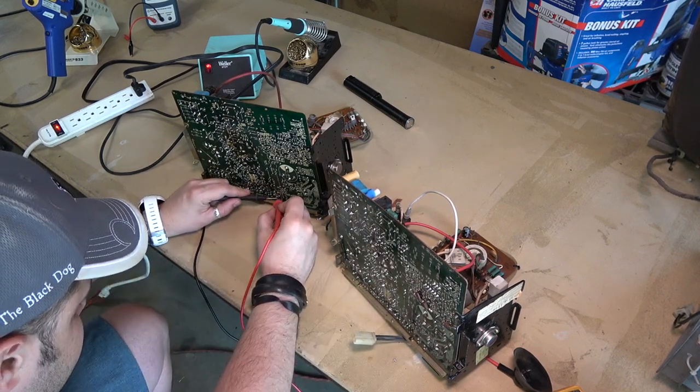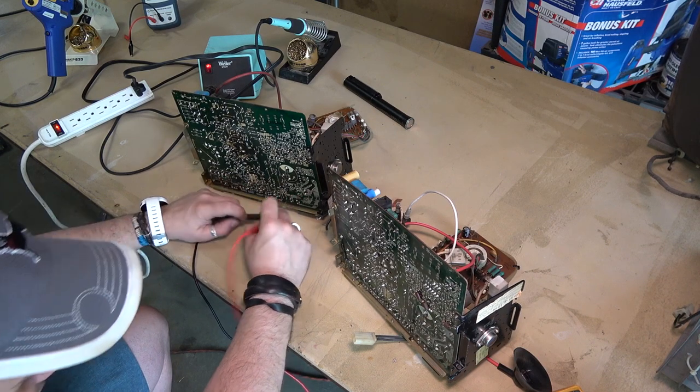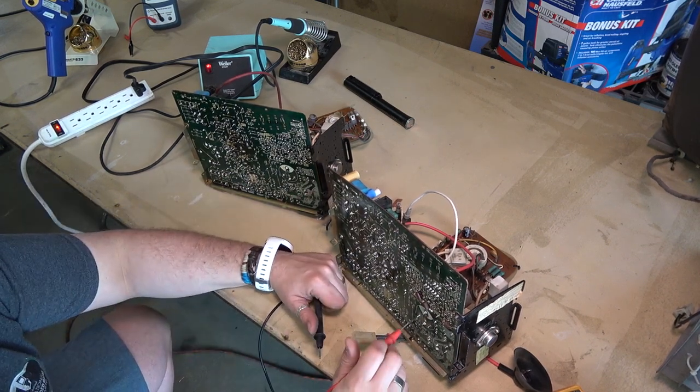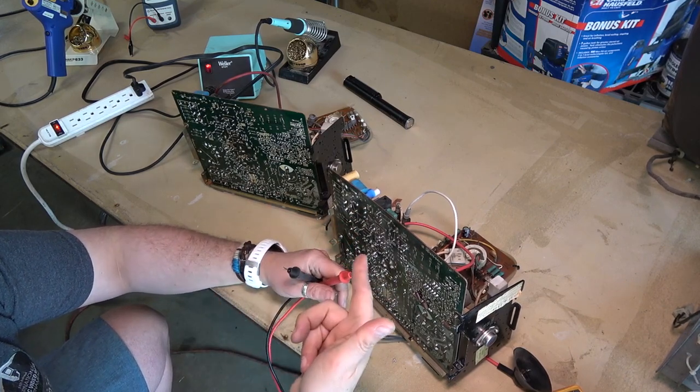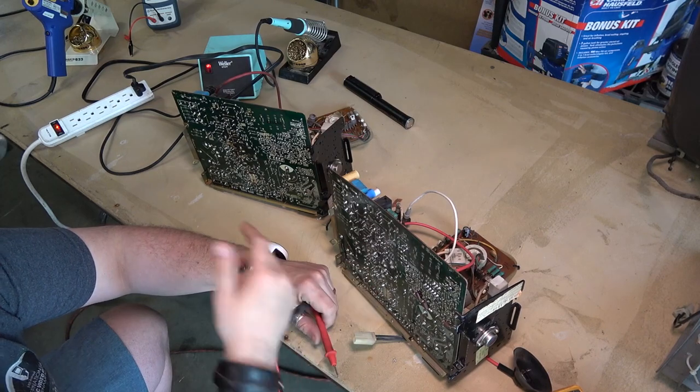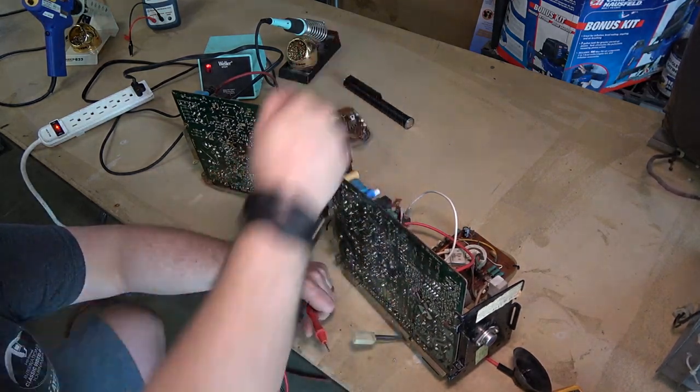Boy, all four of these. Yeah, something's wrong right here. And this makes sense, right? Vertical hold. That's the problem we're having, right? It's like rolling. Well, I guess vertically we have an issue, right? Where it's skipping the image.